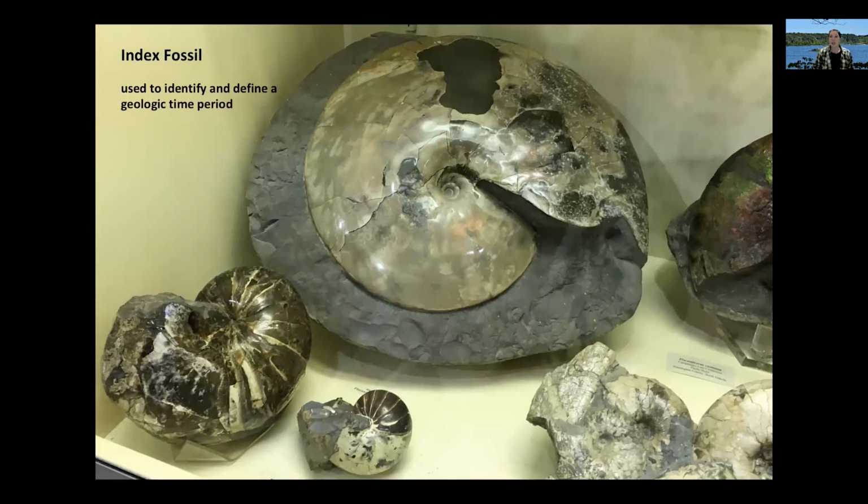Now, ammonites are a type of fossil that can serve as what is called an index fossil. And I want to explain to you about index fossils. These are ones that are used to identify and define geologic time periods, and they share certain characteristics. So index fossils will have a short vertical range, widespread geographic distribution, and show rapid evolutionary trends.